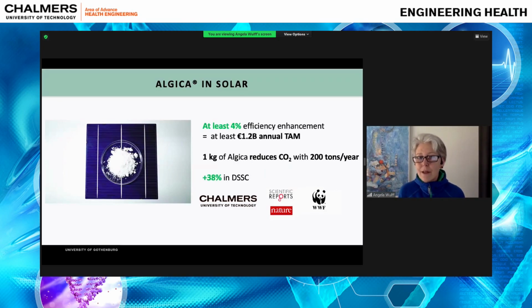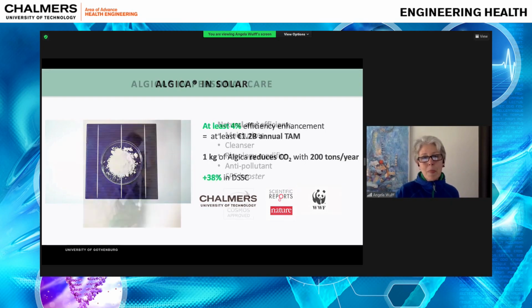We can use it in solar cell panels to increase the efficiency, and that is also important: 1 kilo of this Algica reduces carbon dioxide by about 200 tons yearly. So it is indeed something good for climate change effects. And in the DSSC dye-sensitized solar cells, we have an even larger effect, higher efficiency. This is still in lab conditions, and it's tested in the field, and it's published.